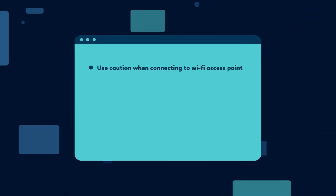First, use caution when connecting to a Wi-Fi access point. Don't connect to just any open access point. You should avoid any with the word free specifically in them. Hackers will use the word free in hopes of enticing users to connect. If you're in a public place such as a cafe, ask an employee what the name of the Wi-Fi connection is and what the password is, so you can be sure you're using the official connection.